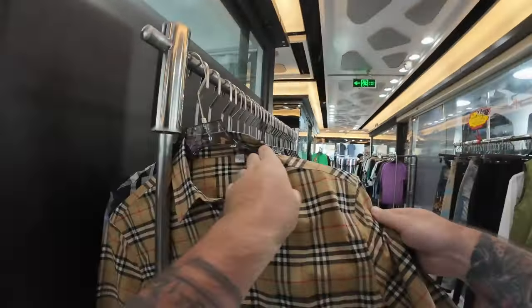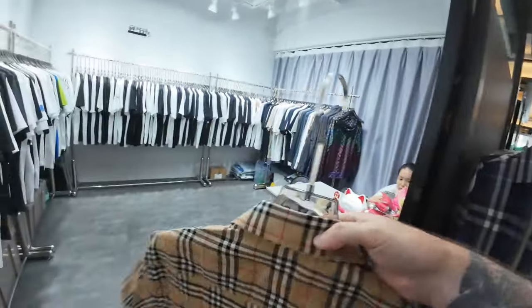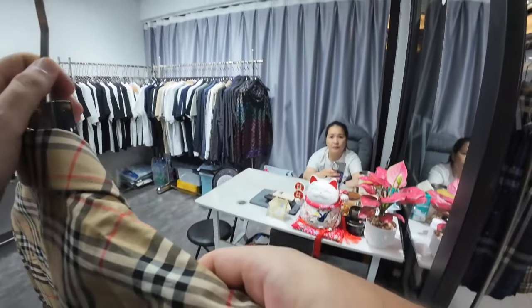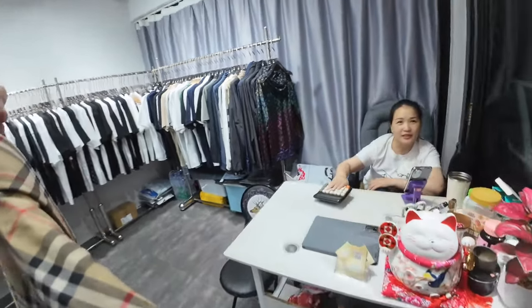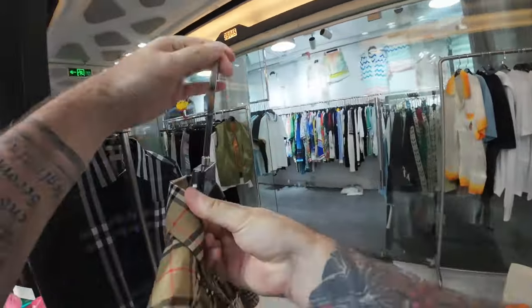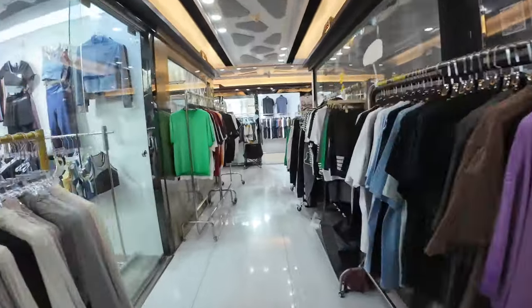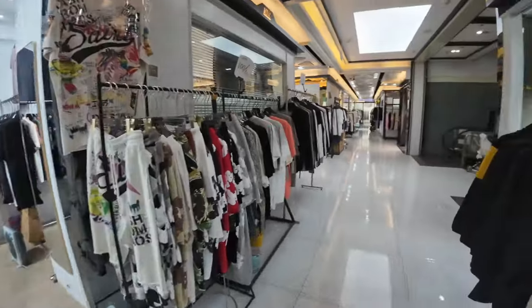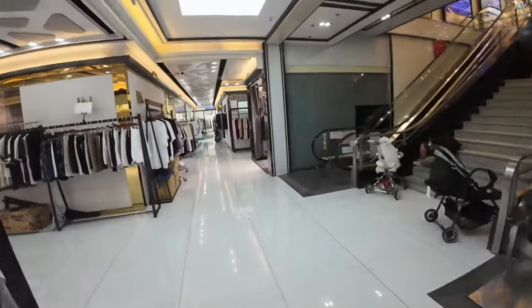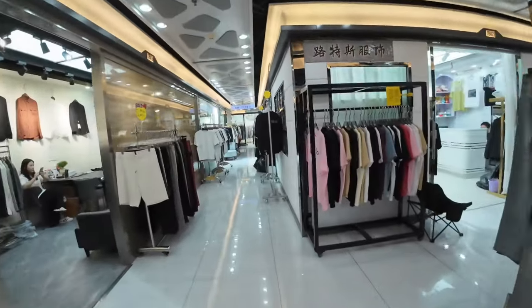Burberry shirt. Is that my size? Oh. 你好，有多少钱？ 280 什么？ 280 南白？ What's 南白？ 280 Oh, 200. 280 RMB for that shirt. Yeah, that's... get that. Thought she said 80 or 100. I'm fine. She said Nambai.